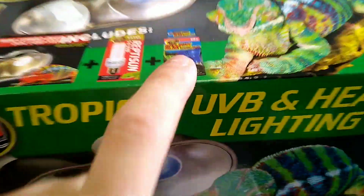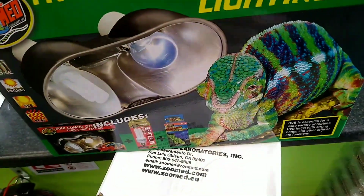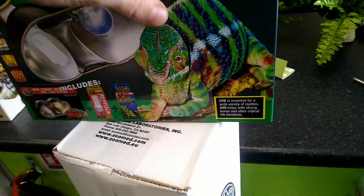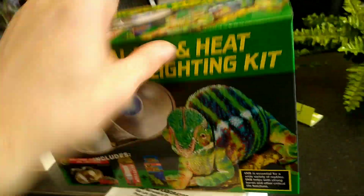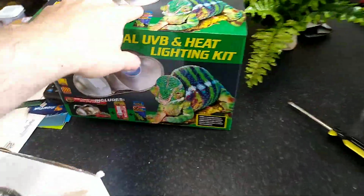Okay, so it comes with a heat bulb and it comes with a UV bulb. That's not the best bulb, really. Really, you'd want a nice tube bulb like that there, or that there. A lot better, a lot more UV will get to the animal. It's okay if you have both of them, but they're not the best because they don't give out enough surface area of UVB. So that can go there, this can go here, and then let's build that.